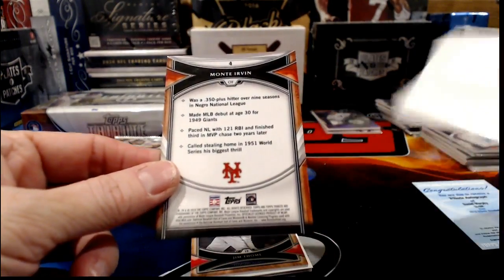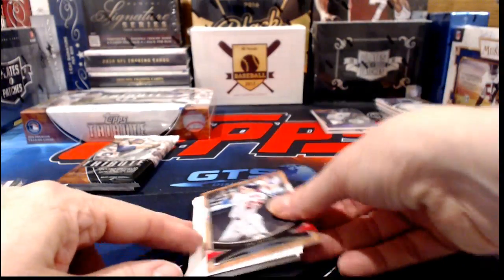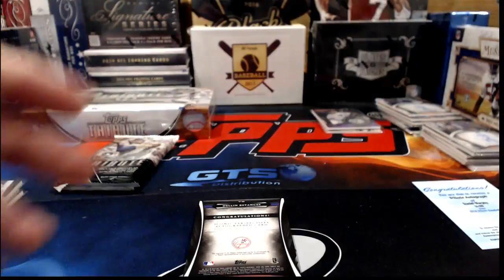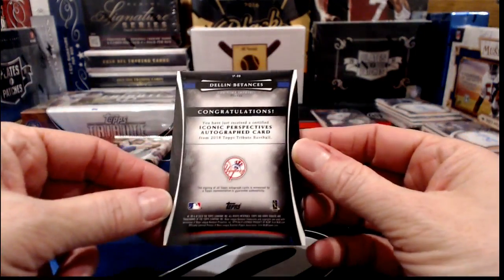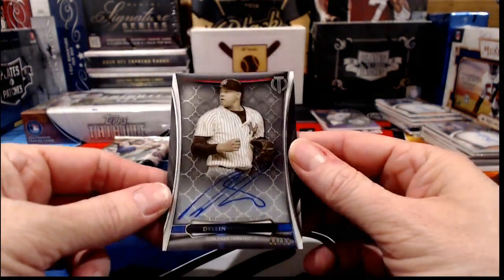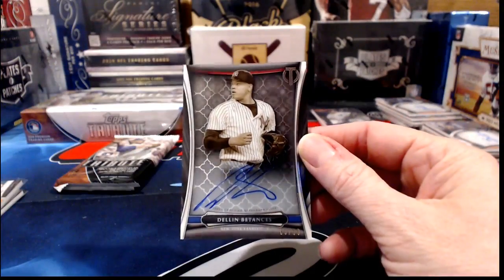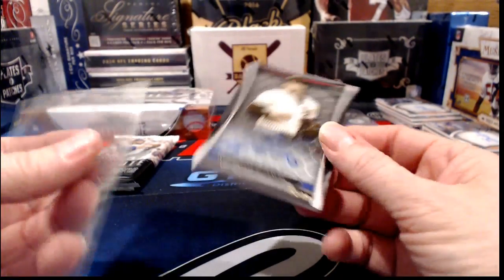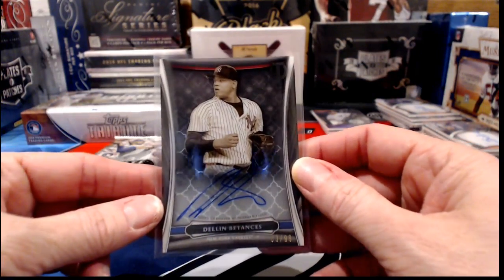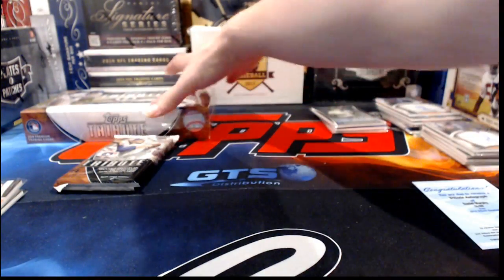Monte Irvin for the Mets. Jim Thome, Indians. And another Yankees hit. This is Dellin Betances, and that is numbered to 99. So that's like the last 4 or 5 hits? Did we have anybody intersperse, or have the last 4 or 5 really been the Yankees? It's been so many. Maybe somebody else came in between them, but there have been a lot.